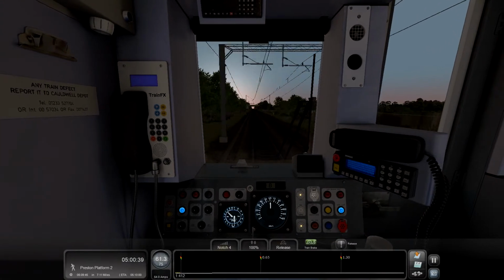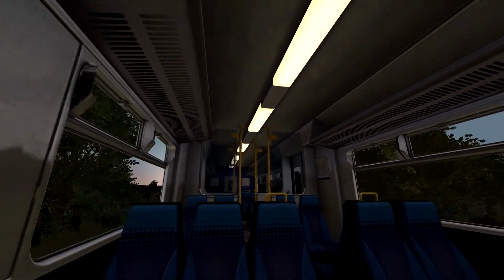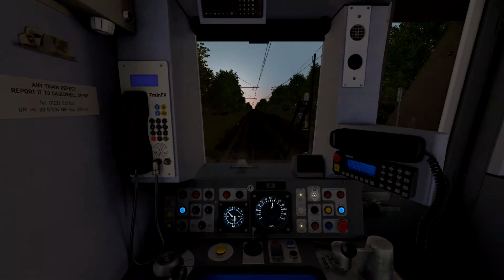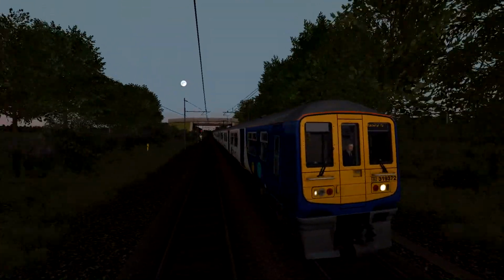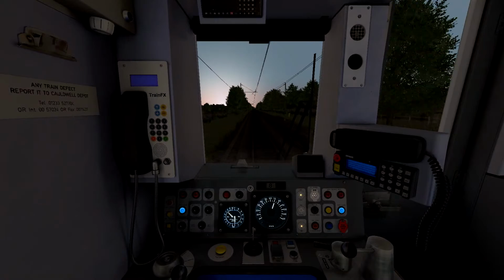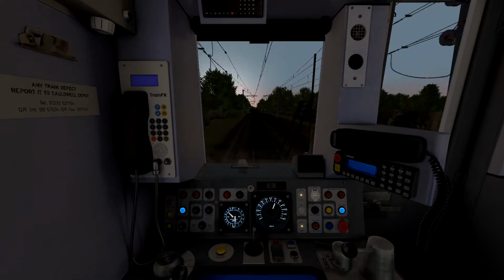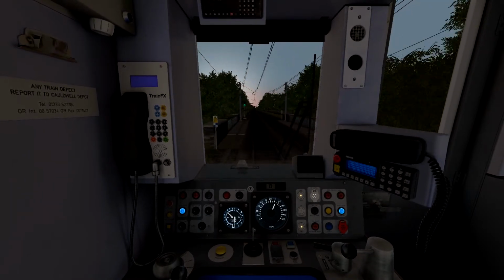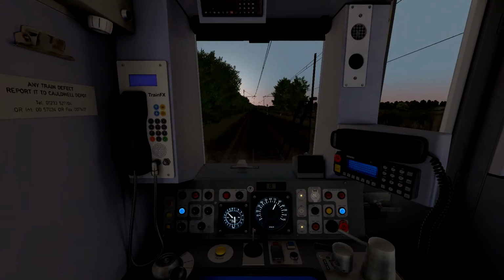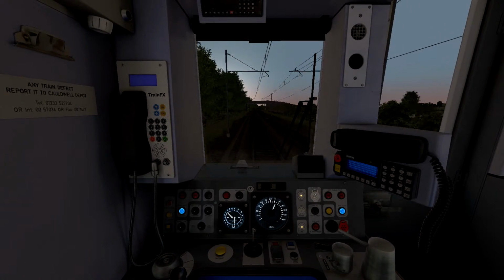So speed limit is now 75 miles an hour, and we have about 7 miles to Preston. Yeah, I really do like the Preston route, even if the seats are a bit rock hard. So I cut the power back as we are now travelling at 75 miles an hour, and I broke the slider. I don't know, like that, it's fine.